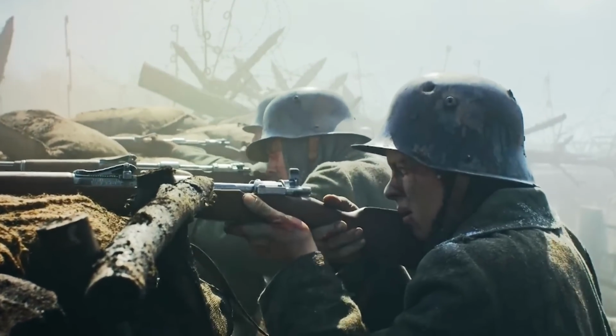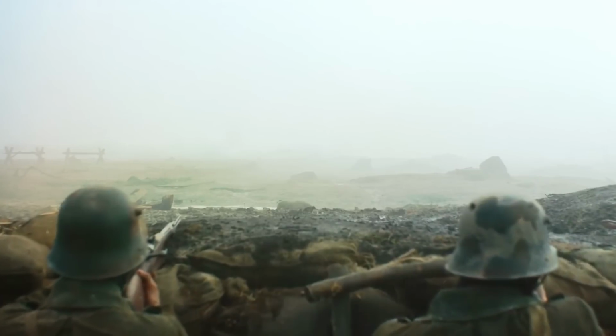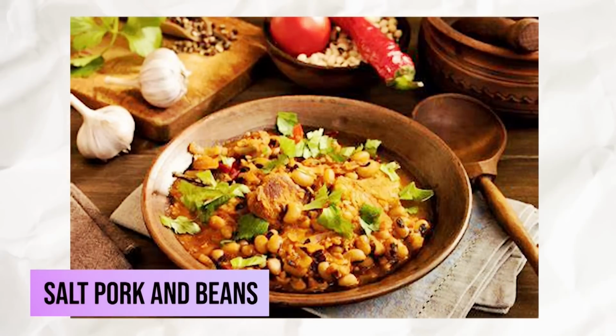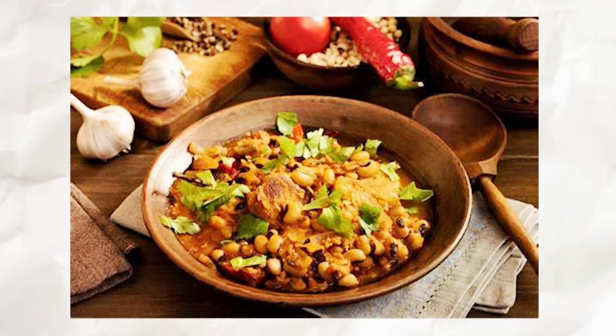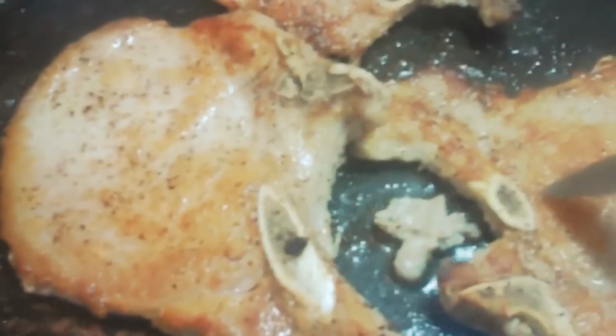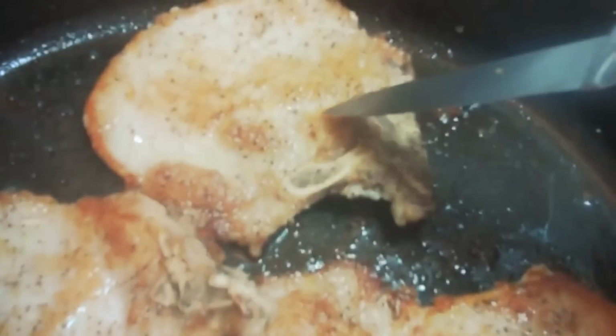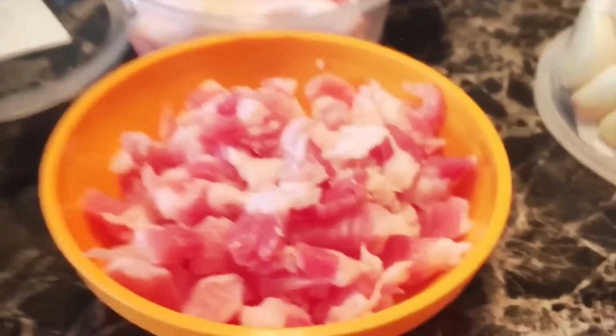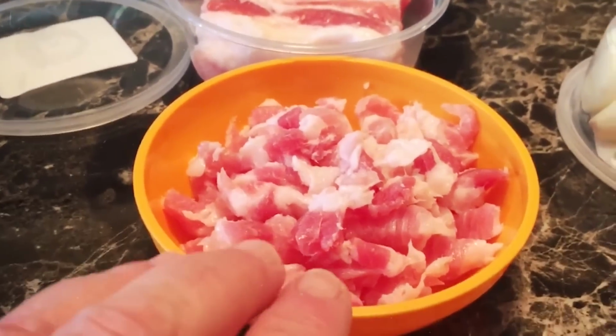During long military campaigns, soldiers needed food that could withstand the rigors of travel, storage, and time. Salt pork and beans, a combination that became a military staple, particularly during the colonial and Napoleonic Wars. Salt pork was the go-to protein for soldiers because it could be stored for months without refrigeration. The pork was heavily salted to preserve it, a method that also gave it a distinctive, sometimes overpowering flavor. Soldiers learned to love, or at least tolerate, the salty taste, especially when paired with the hearty goodness of beans.